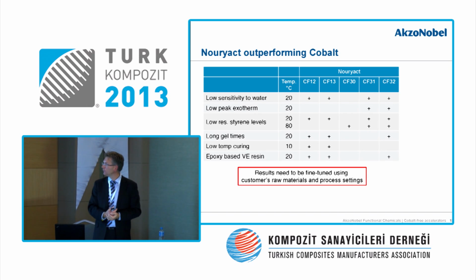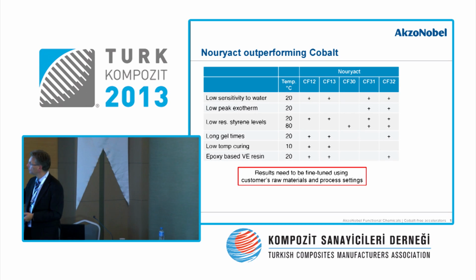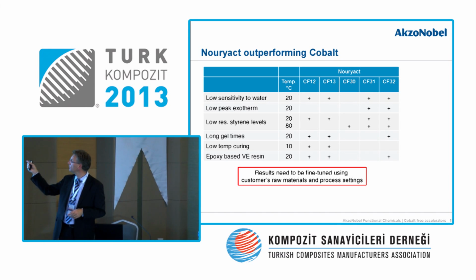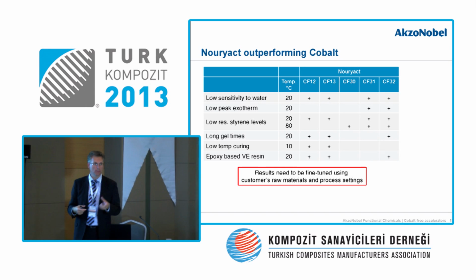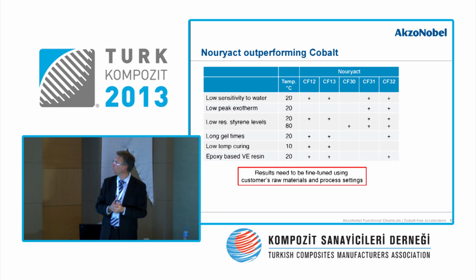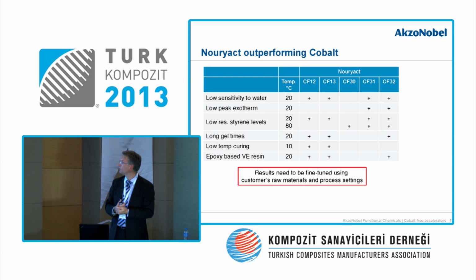Low residual styrene levels. I showed CF31 and CF32 being high in residual styrene. There are other process settings with other resins where you can clearly see that they are much faster and more efficient than standard cobalt. And the same is with Nureact CF12 and 13 at room temperature. You can reach very low residual styrene levels down to 0.1% if you like. And that could save you the post-curing step. So if you look for such an advantage to skip your drying step for your film materials or your post-cure step, it would be really worth it to check the Nureact accelerators.